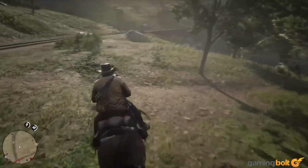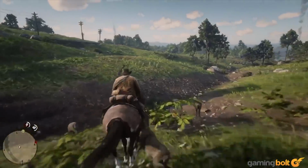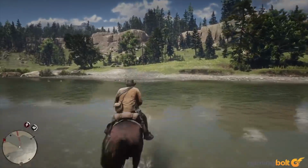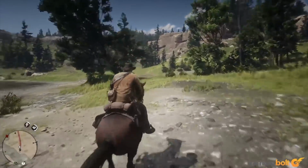Smaller animals like rabbits die easily, and you don't necessarily have to be going too fast. Deer may or may not die instantly and may still need to take more damage before they go down, while something like a bison doesn't take too much damage. Flying birds may also clash with Arthur or the horse and die instantly.